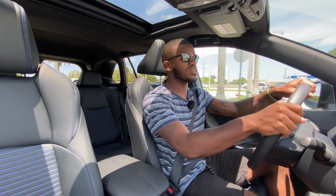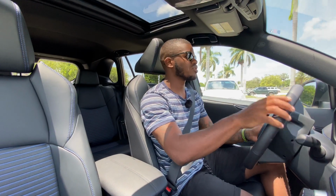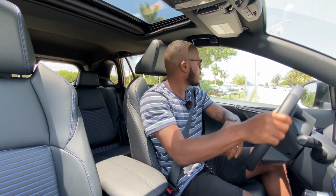There's 2 little creases here on the hood, but you can see over those. Like I mentioned, visibility is really good. These big side mirrors, this does come with Toyota safety with the big side mirrors here with the blind spot monitoring. So it has a lot of safety tech in this vehicle.